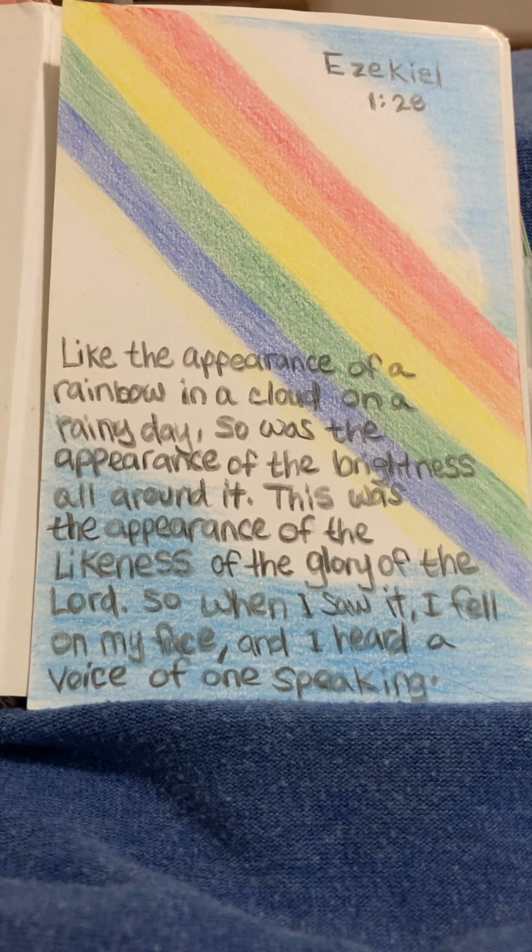There were beveled window frames and palm trees on the side and on the other, on the sides of the vestibule, also on the side chambers of the temple and on the canopies.